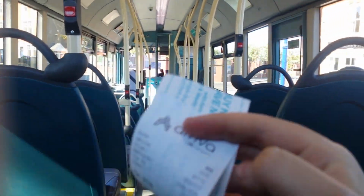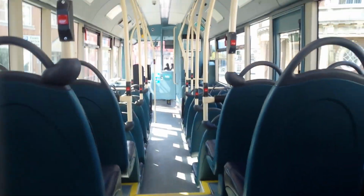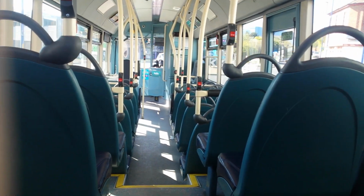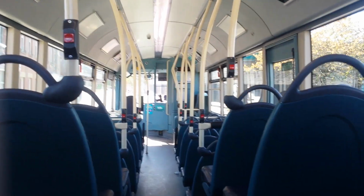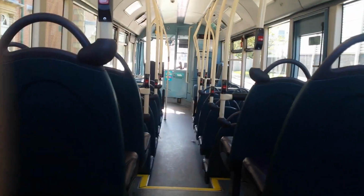Arriva's new tickets are actually so cool. This is like the best ticket software ever. Well, actually, to be honest, it's not really. But Glen Valley Tours use the exact same software. Just the GVT ticket machines are slightly different to the Arriva and Go Northeast ones.